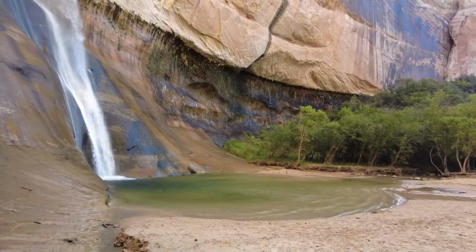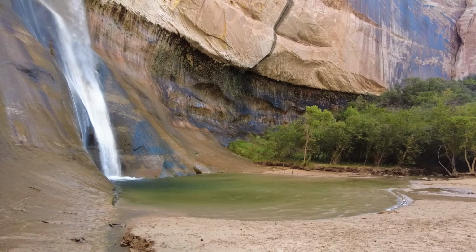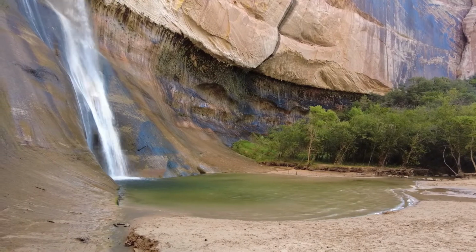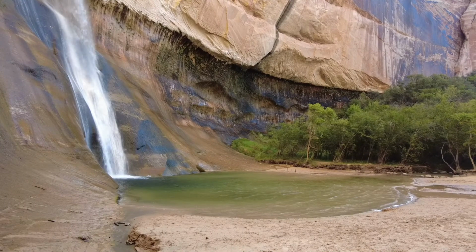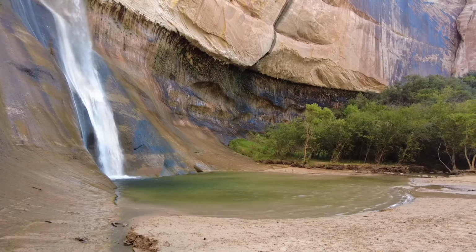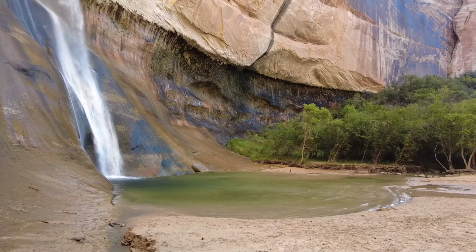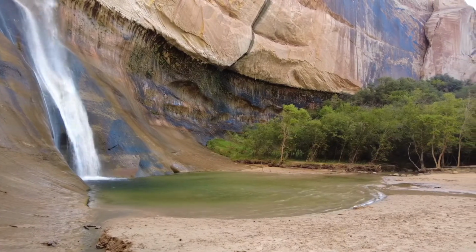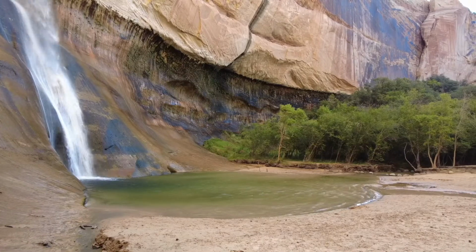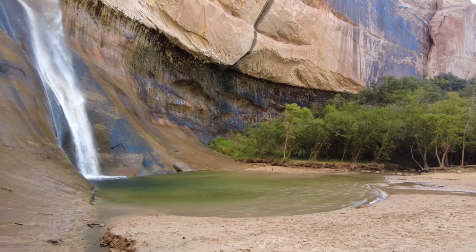Another composition option out at Calf Creek Falls is this landscape orientation, where you come far over to the left side. You have the waterfalls cascading into this emerald green pool and a nice little grove of trees over there to the right. And that makes a nice balanced picture.